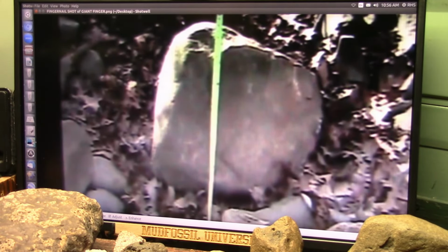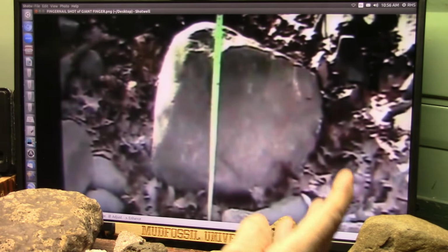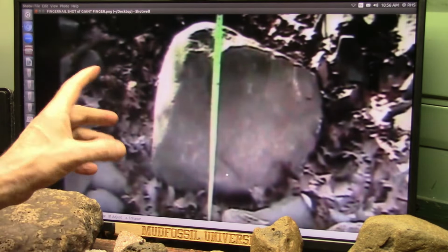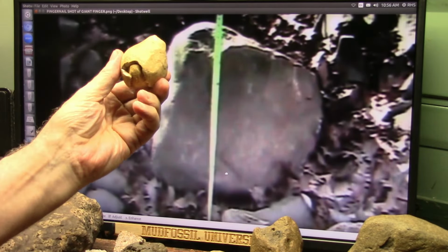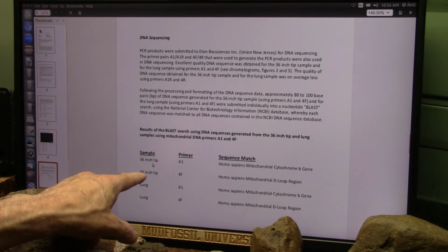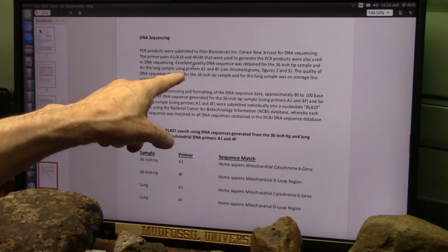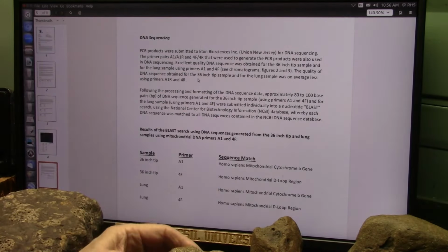All right, according to my calculations, that fingertip is about 35 times bigger than a human fingertip, which would bring it to somewhere around 200 feet tall, which basically is what the hair follicle would be from somebody around 200 feet tall if it was a human. I know this was because I got inside there and got DNA, and I showed the test. I know I did. And here's the test about the DNA from this 36-inch tip: Homo sapien, mitochondrial B and D loop region. And here it says excellent quality sequence obtained from the 36-inch tip and the lung. And here's the lung. Now the hand was more transitioned into a mud fossil, but it was still good quality.